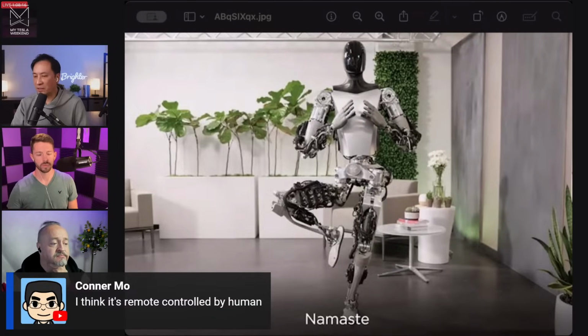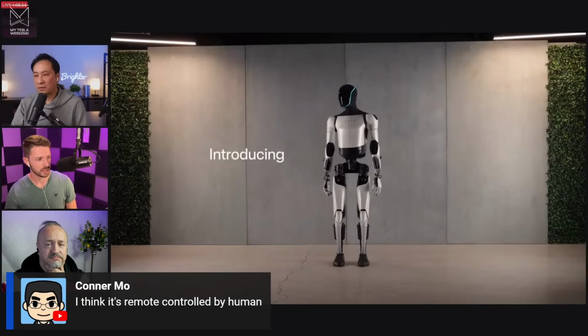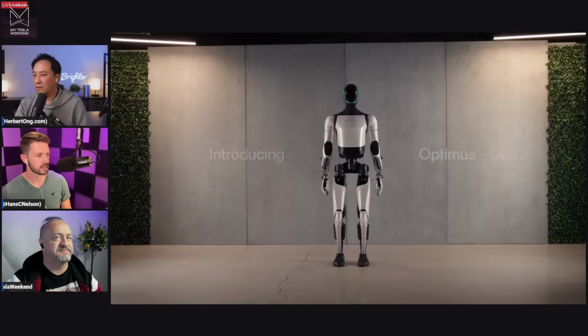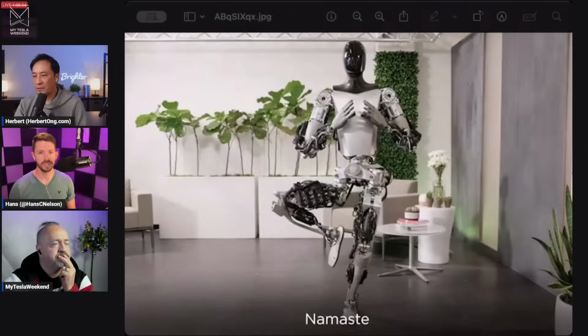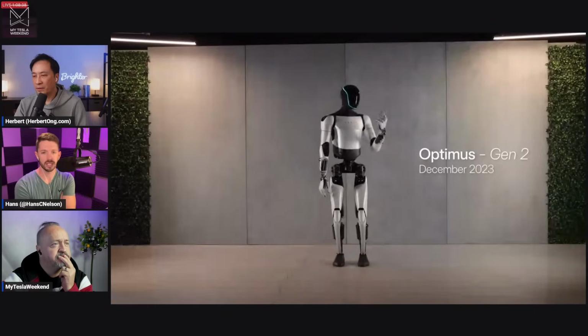So this is what it looks like, and let's compare it to what this looks like. What do you think? That, to that. I just can't believe the amount of change from one to the other.